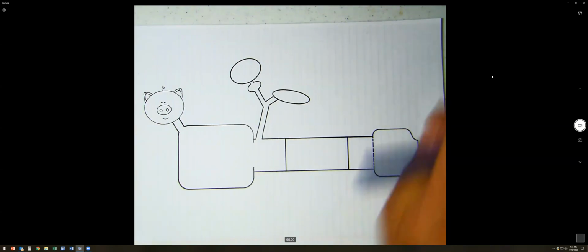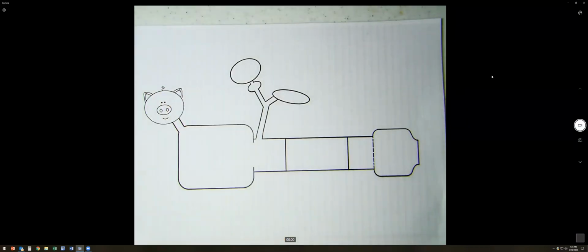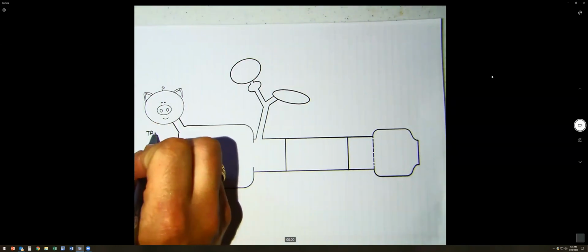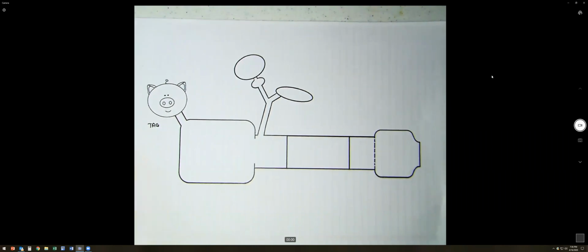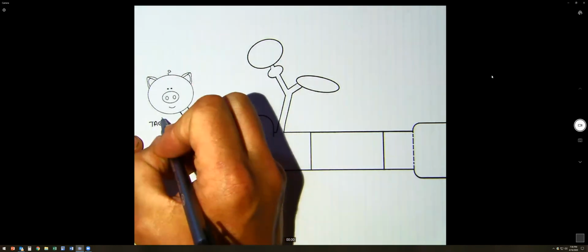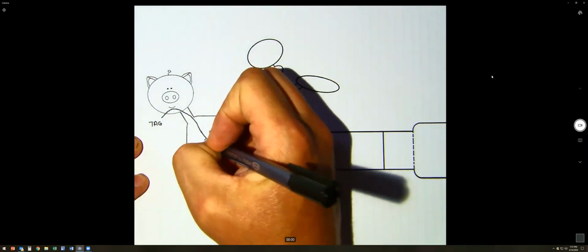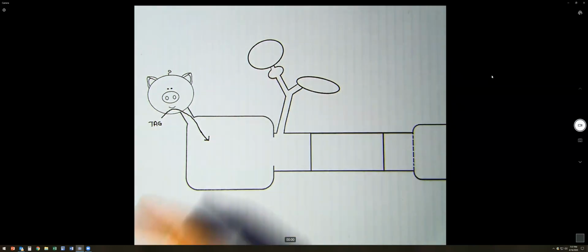Okay, what we're going to do is feed the pig TAG. So feed your pig some TAG. It's going to be a little different when you get to the ruminant. For the ruminant, we're going to feed some other lipids that aren't TAG, with TAG being triacylglycerol. And so we feed it, it goes into the stomach. And in the mouth, we're going to have a decrease in particle size.